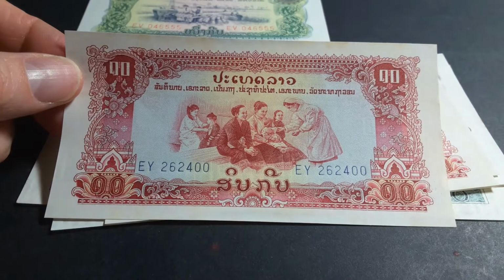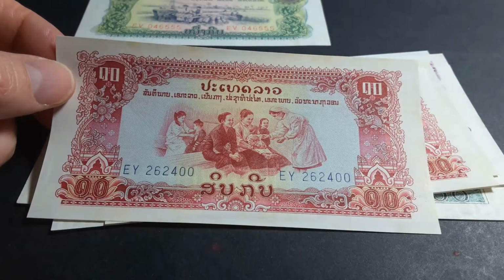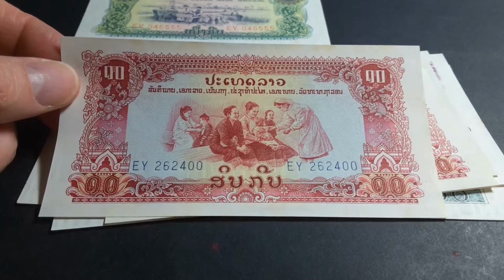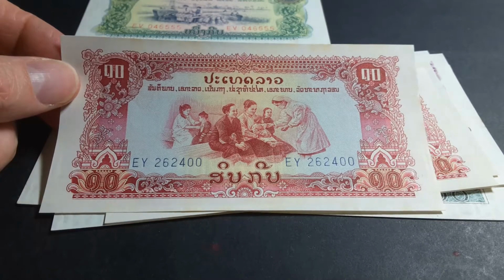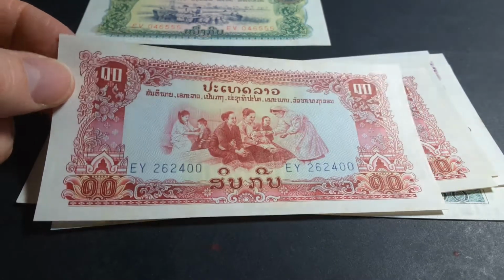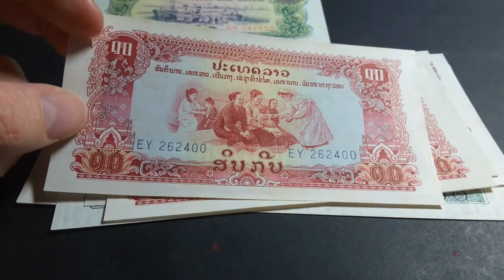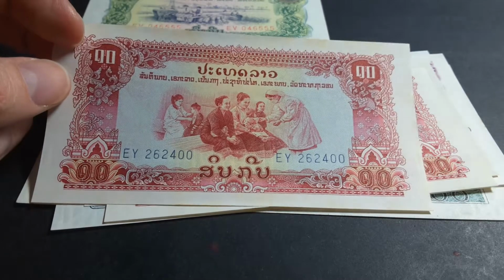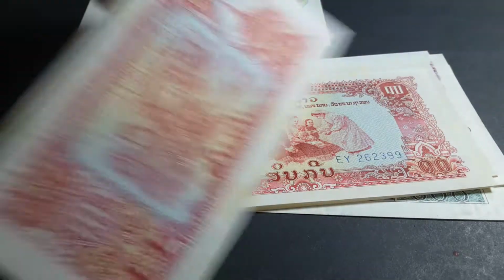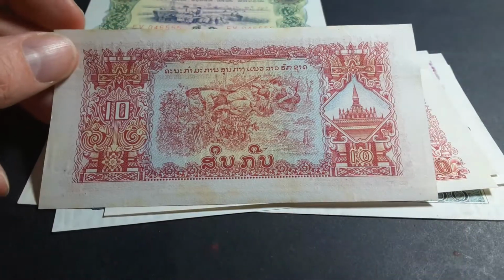So this one has also nurses and doctors looking after patients. So the communist dream of a utopia where everyone is looked after medically. And the patination looks like typical Lao patination, or Buddhist patination. So even though they were communist countries, they all seem to put their own cultural differences on it.